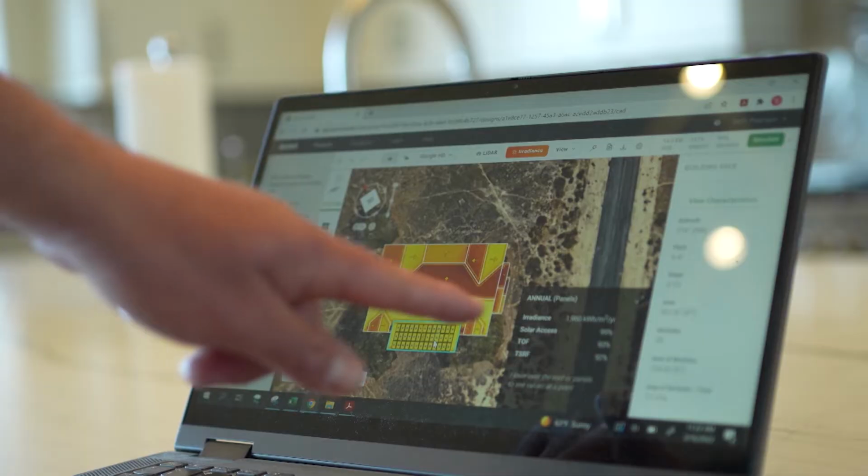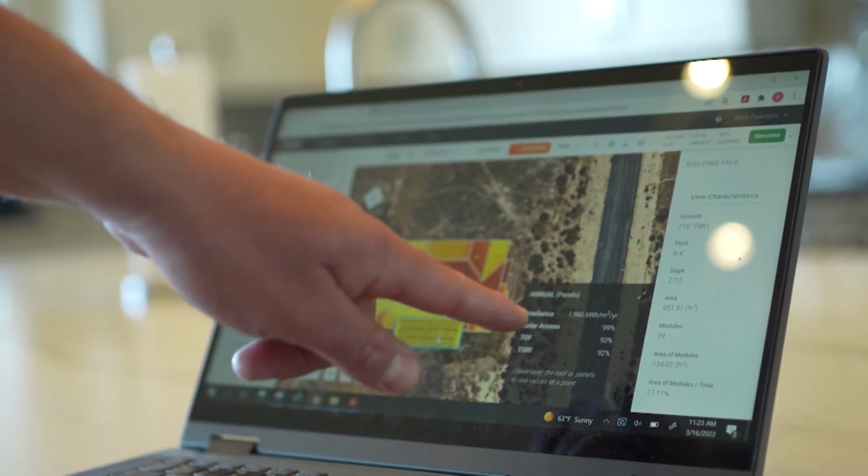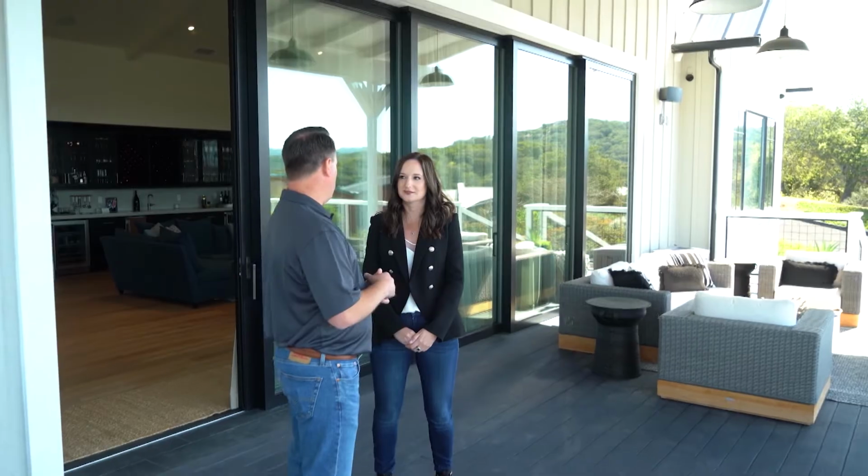Seth was able to come back with drawings, a whole 3D diagram, so I really could understand how the panels would lay out on the house. I was very concerned with aesthetics, and so he was able to actually find a way to place the panels in a way that wouldn't ruin the architecture or the look of my home.